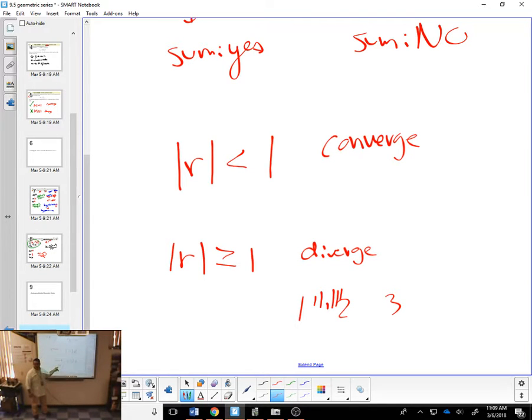But will they ever get bigger than 2, the fractions? No. Will they ever get smaller than 1? No. So even though it's infinite, because how many fractions can I get in there? I can get a lot of them, couldn't I? I can always take half of the next one.